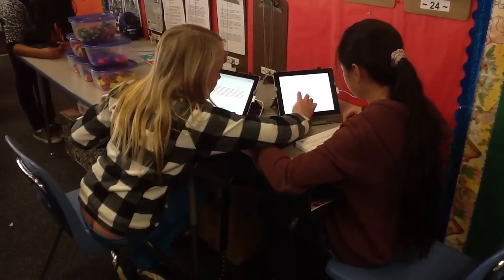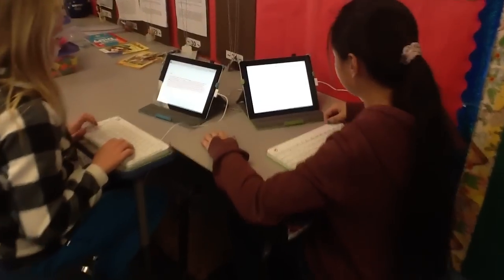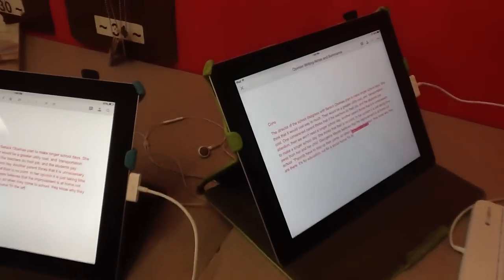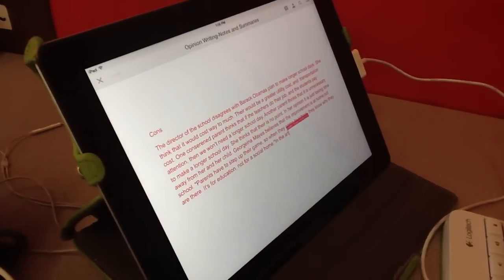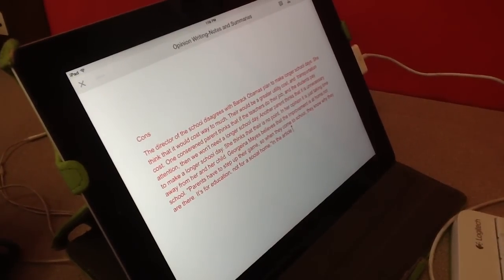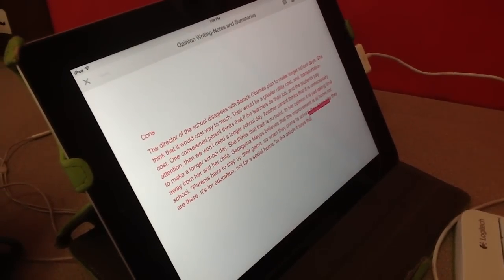Google Docs helps us collaborate with each other. We share documents with our partners and then write together on a common assignment. We can share ideas and get more done this way. We also use Google Docs for peer editing. Our partners leave comments on our writing to make suggestions for more improvement.